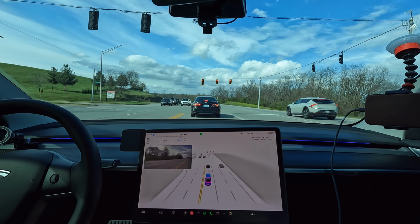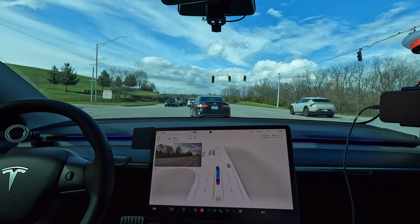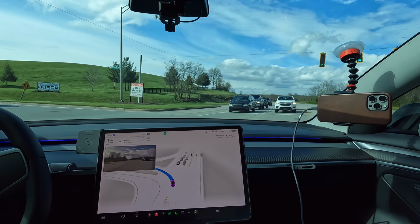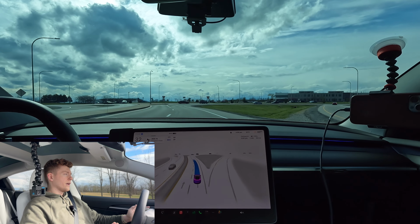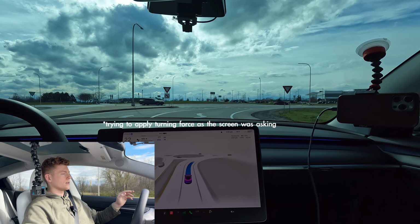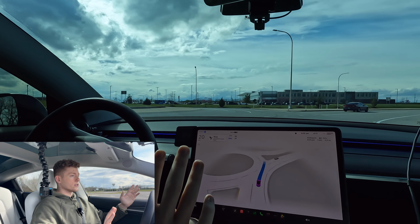The braking is smooth all the way up until the stop, almost like 2 car lengths back. It does a hard brake and then it kind of slow brakes up to it. All right, here comes this big roundabout. Let's see how we do. So far though, we've not had any interventions that were intentional. I accidentally disengaged it because I was trying to turn the wheel, but oh, it looks like it's actually completely open. Oh wow, this is great.